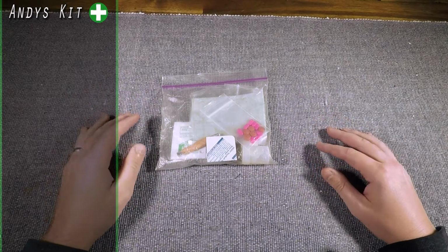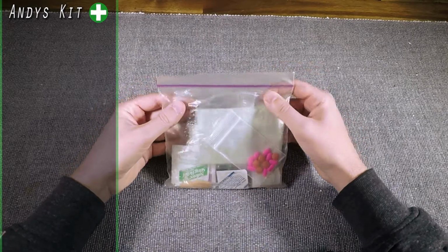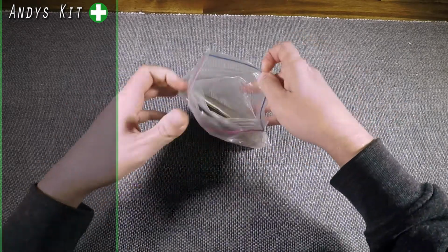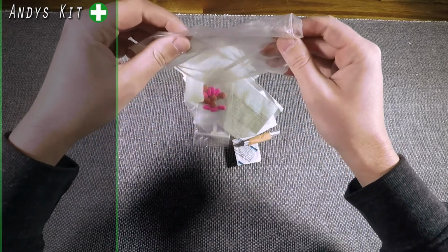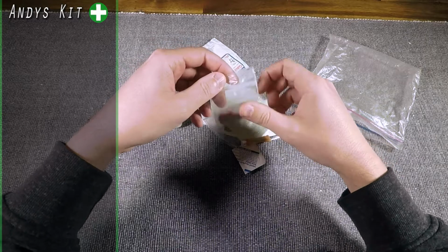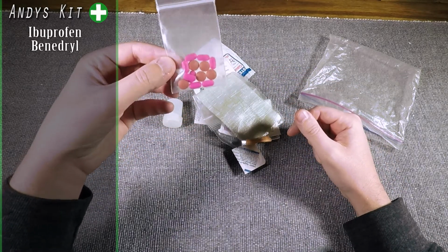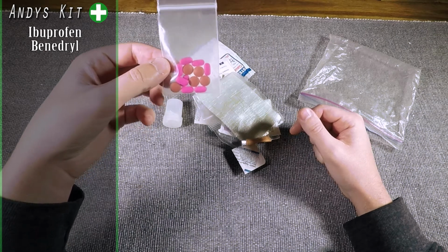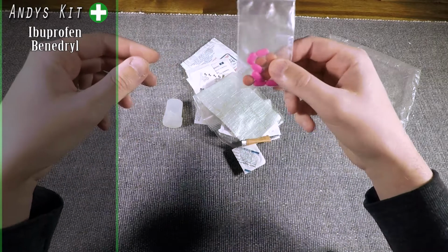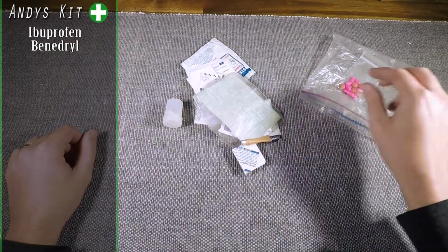All right, so let's take a look at my first aid kit. It is 1.6 ounces, and it's just in a regular Ziploc bag, nothing fancy. So let's empty it out. First off, I've got some basic meds here. I've got ibuprofen and Benadryl. Ibuprofen for obvious reasons. Benadryl I kind of use as a sleep aid.